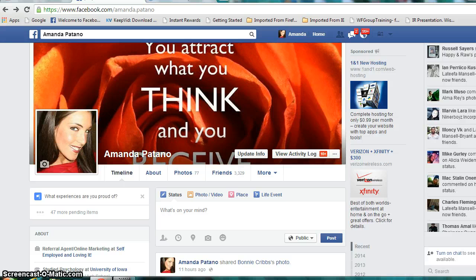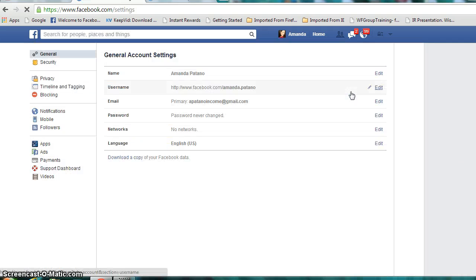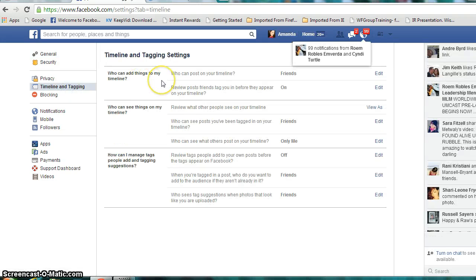So what you want to do is go into your settings, and you can go up here where the arrow is on your main page. So just click on that and then click on settings. And you're going to want to go over here to timeline and tagging. So go ahead and click on that. And you have some options here. So it says, who can add things to my timeline?